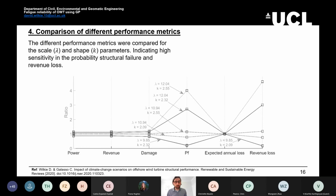So I've gone through some interesting applications of surrogate modelling to offshore wind turbines, not only in terms of reliability evaluation, but in allowing us to do more detailed and otherwise impossible studies like assessing different climate change scenarios. So I think I'm going to stop there.